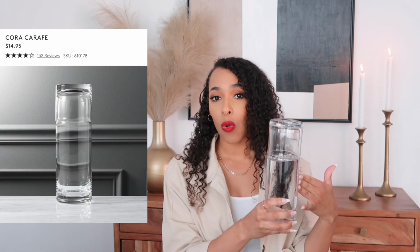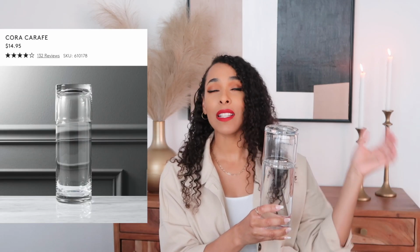Okay, now for the haul. I'm actually really excited about these pieces. The first item I want to talk about is this carafe. This item actually holds 30 ounces and that is amazing. And let me tell you guys why. I haven't been the best with drinking water lately and this item has encouraged me to drink more water.